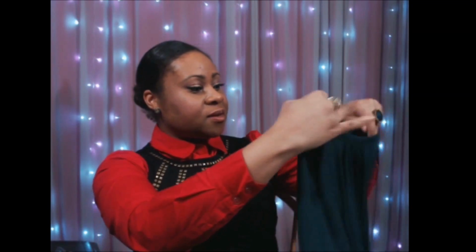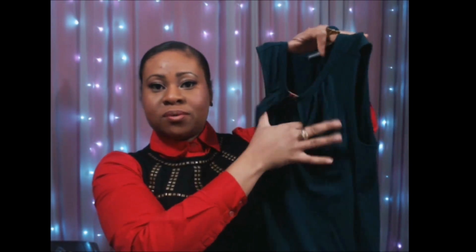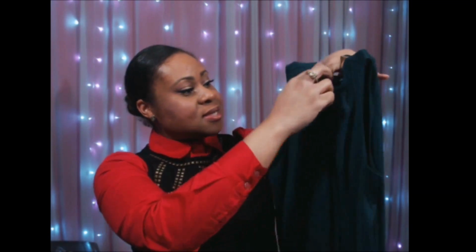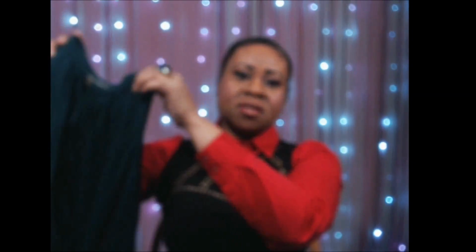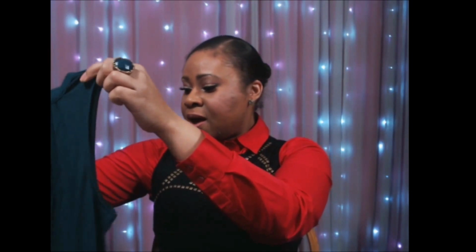The detailing around the neck, this little peekaboo hole in the neck, is high enough so that you're not full cleavage. So I thought this is also something that will make a really great work piece. I ordered it in an 8 to 10 just because I wanted to have a little bit of flowiness, and it actually fits very nicely.